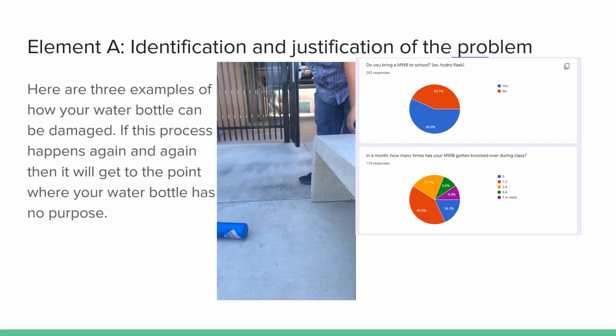So over time, if you keep on dropping your water bottle like this, the damage is going to get exponential. The water bottle is going to end up losing its purpose if the vacuum seal between the lid and the water bottle is broken, the water bottle no longer serves a purpose.